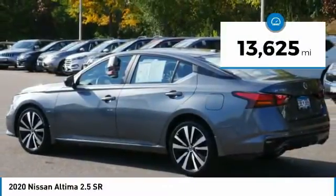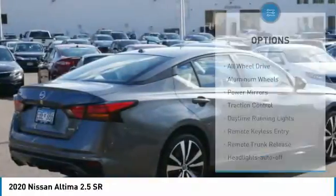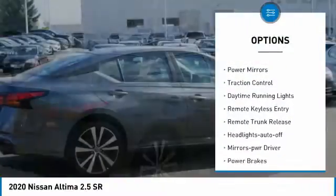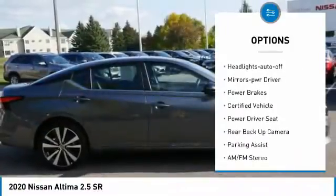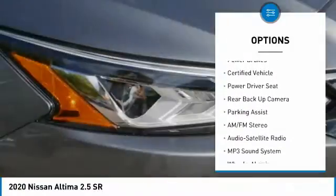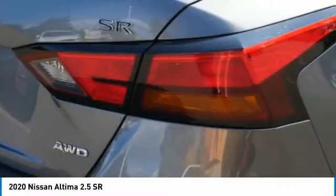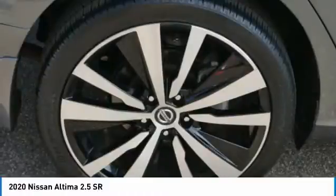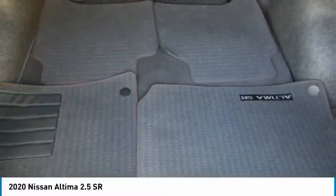This vehicle has less than 15,000 miles. Here are some of this vehicle's great options: all-wheel drive, aluminum wheels, power mirrors, traction control, daytime running lights, remote keyless entry, remote trunk release, headlights auto off, mirror memory, power brakes. Wouldn't you look great in this vehicle? Stop in today and see for yourself.